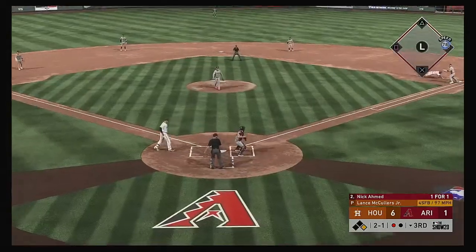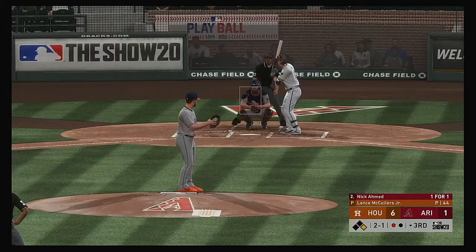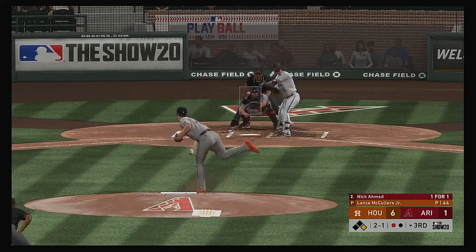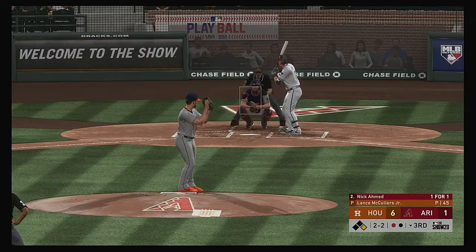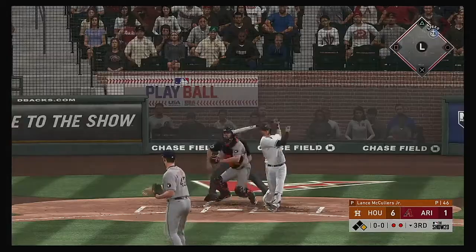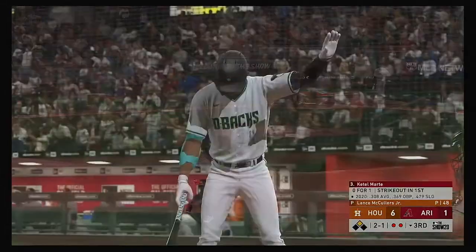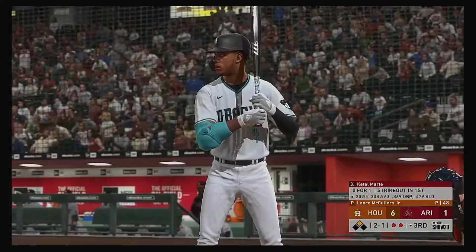Into the box, Nick Ahmed. Pitch out. Nothing doing. Fouled away. Runner at first here, one man out. Run. He's running. Swing and a missed strike three. The throw is going to be far too late. That's a stolen base. Now back. Man at second here with two away.